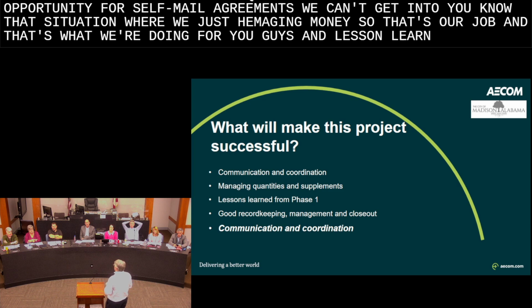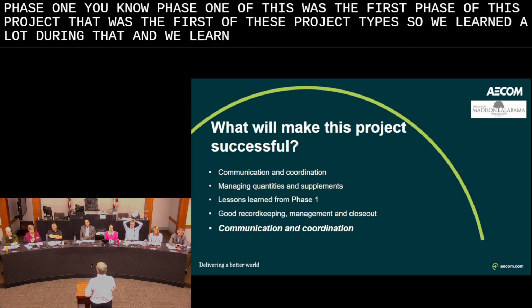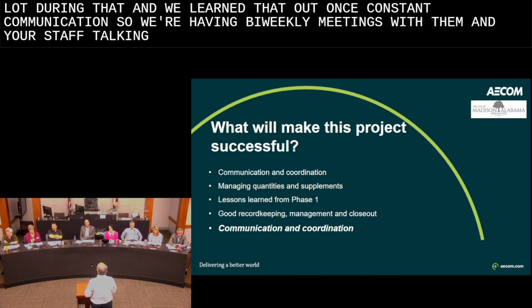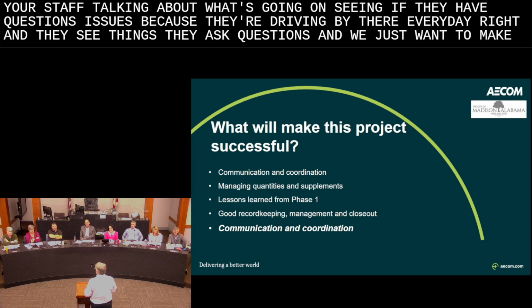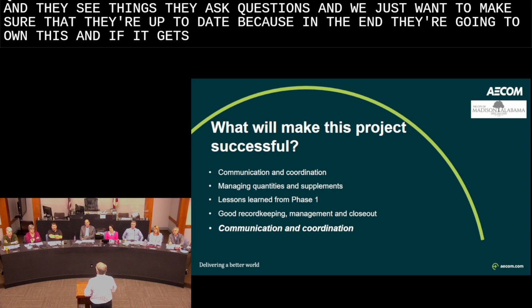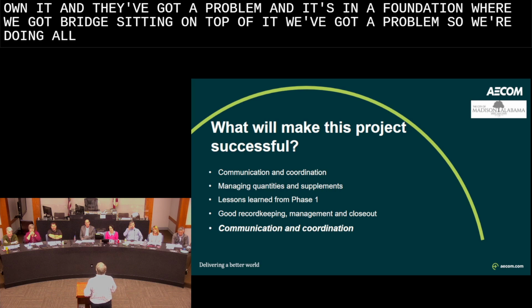And lessons learned from phase one. Phase one was the first phase of this project, the first of these project types, so we learned a lot, and we learned that AlDOT wants constant communication. So we're having bi-weekly meetings with them and your staff, talking about what's going on, seeing if they have questions or issues, because they're driving by there every day, right? They see things, they ask questions, and we just want to make sure they're up to date, because in the end, they're going to own this. And if they're about to own it and they've got a problem in a foundation where we've got a bridge sitting on top of it, we've got a problem. So we're doing all we can to make sure that's being taken care of.